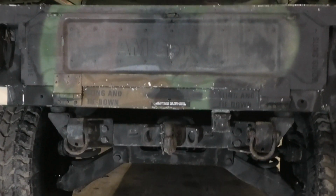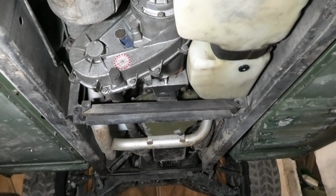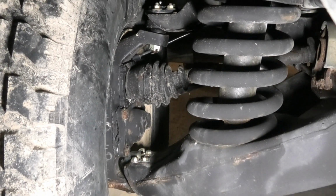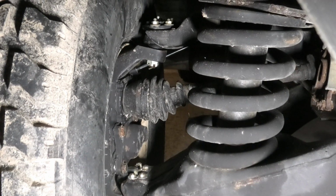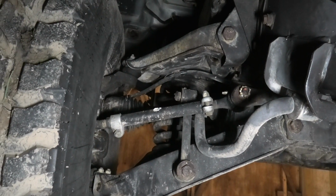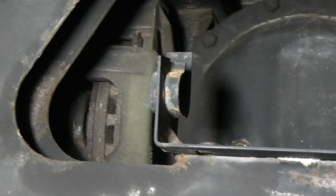The underside of it is looking really good as well. It's all very rust free and it's recently been serviced with new ball joints and tie rods and whatnot. Only thing is the rear brake pads, they're about at the end of their life, but that's really all I found.